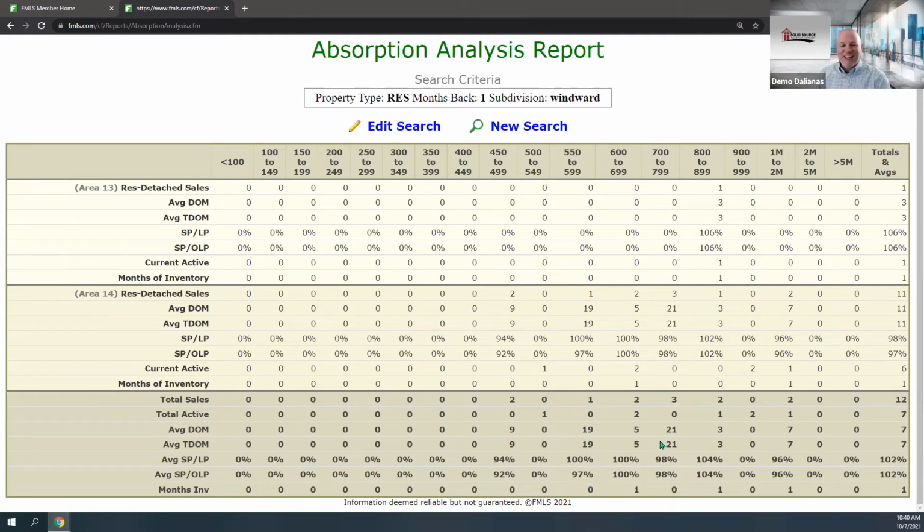So you can see this neighborhood, most of Metro Atlanta, is hot, but this is how to validate it. This is where to show your sellers the numbers. This is where to then show your buyers the numbers that we'll touch on in a second. So practically, how would you use this? Why would you use it?